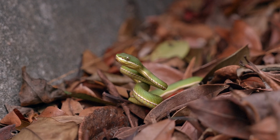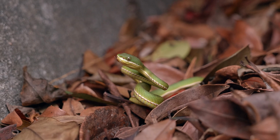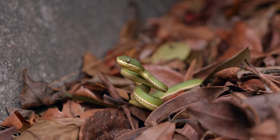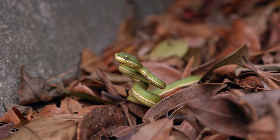Yeah, cool find. We're going to keep going. I think it feels pretty snaky out, so hopefully we get one or two more before the end of the walk. And as and when we do, we'll check back in.